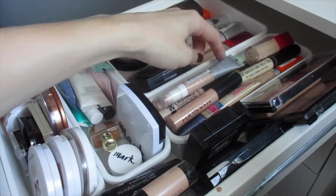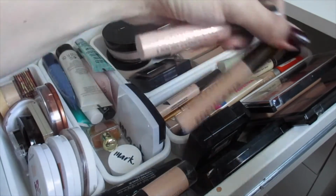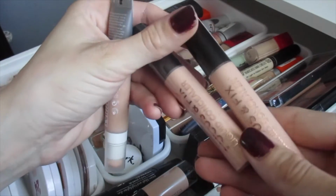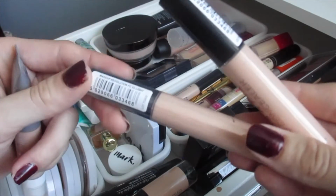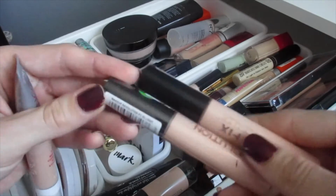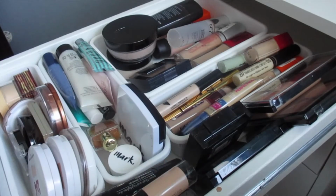I then also have 2 Makeup Revolution Focus and Fix concealers. Again, still unused, still in their packaging. I got this in the shade 03 Light, and yeah, haven't tried those ones out.